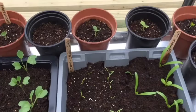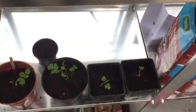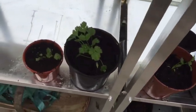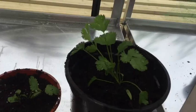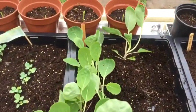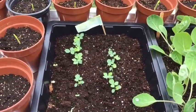Then here is some carrot and some spinach. That's all germinated very quickly. Down below here we've got some coriander. It took a while to come through. It's from very old seeds, but it's looking quite reasonable now. So keeping that going. Left in this tray is some Brussels sprouts that aren't too leggy, so that's cool. Some aquilegias, which have struggled.